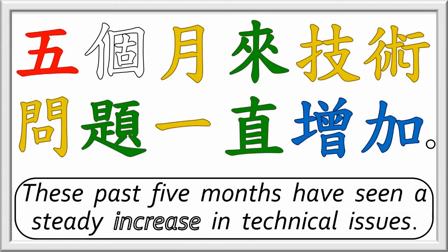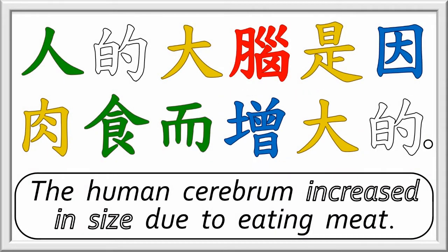Following the logic of the bamboo steamer, we have the meaning of to increase, literally to stack or pile up layers of earth. This new character gives us 4 common expressions: 增加, 增大, 增多, and 增高. 5个月来，技术问题一直增加。These past 5 months have seen a steady increase in technical issues. 人的大脑是因肉食而增大的。The human cerebrum increased in size due to eating meat.